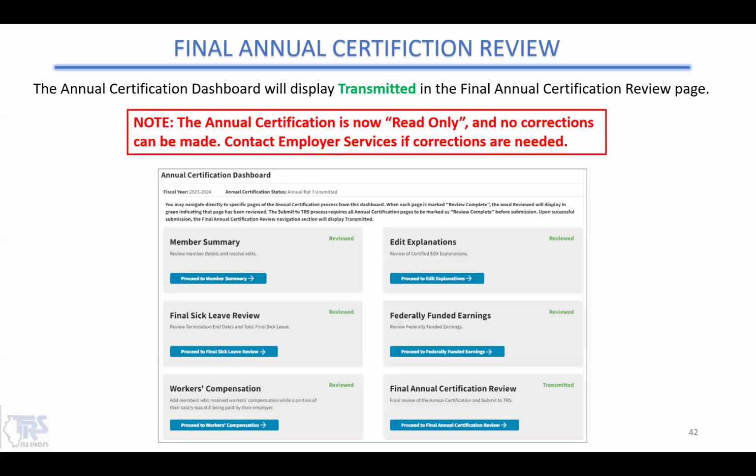And that actions arrow that was next to that line, it will take you into it. Again, it's only read only. You cannot make any corrections to it, but you can see now all those are marked reviewed, and that final annual certification is marked transmitted.